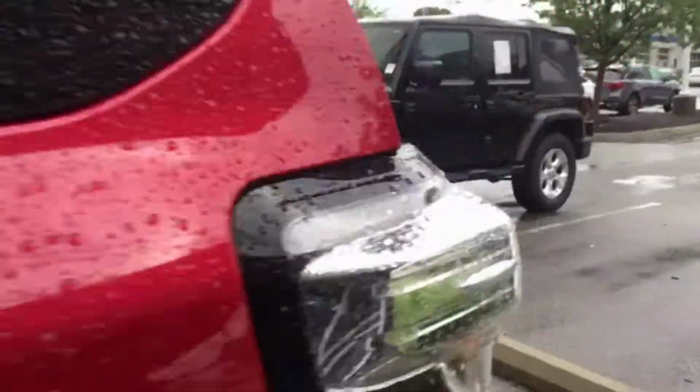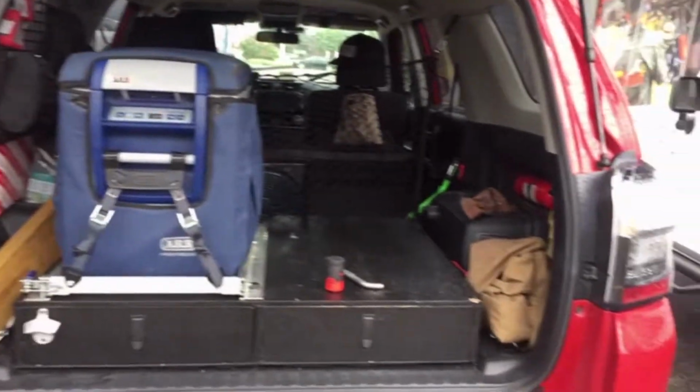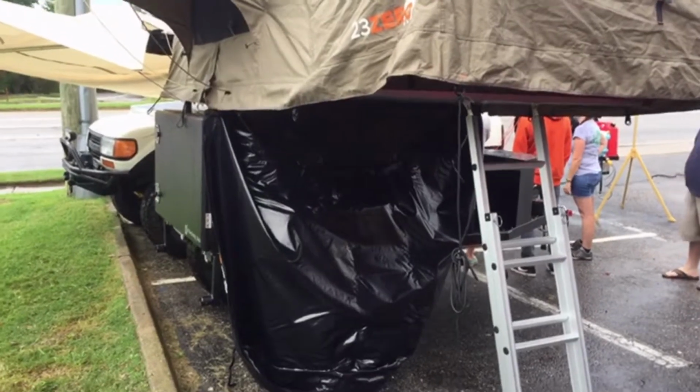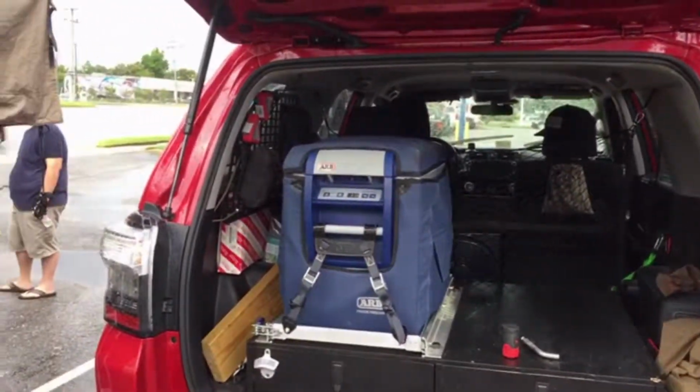The only thing he's carrying in his truck right now is some drawers and his ARB fridge. And of course his recovery equipment in that too. So you can pull this in, set it up as a base camp, leave it in camp, lock the wheels, lock the pintle, and you can go out wheeling and you don't have to worry about dragging it along with you.